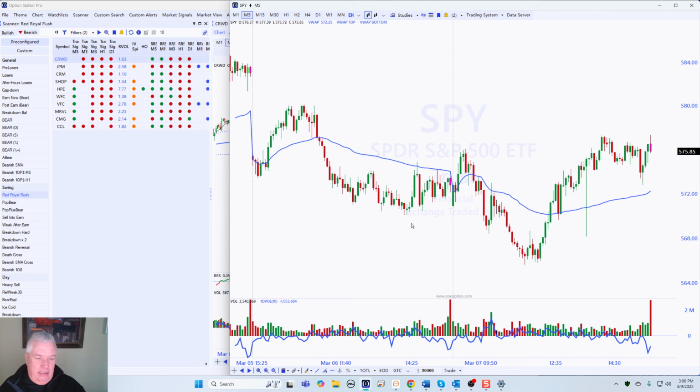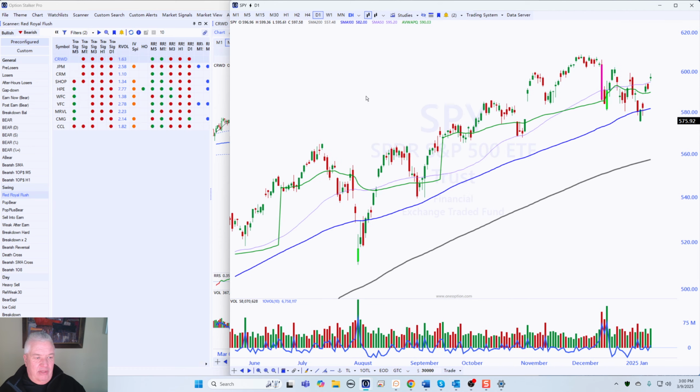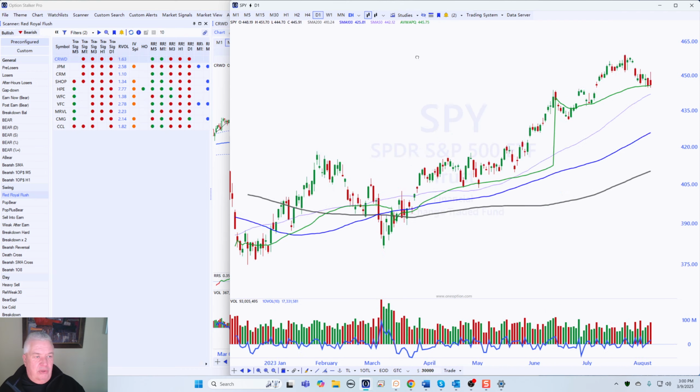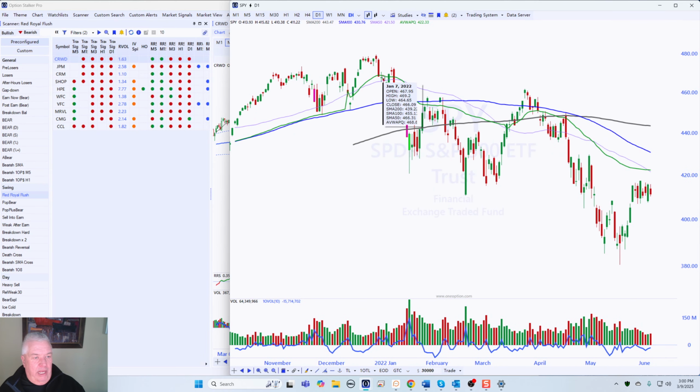I know that this type of bounce and a rally back above the 200-day moving average, it'll attract some buyers. And you can see that on any of these market pullbacks, once you have support, you get these nice snapback rallies. But I think what's more relevant is to go into 2022 and take a look at what happened once we started rolling over. This is when the Fed was starting to raise interest rates. Even then, this is after a big market melt up.